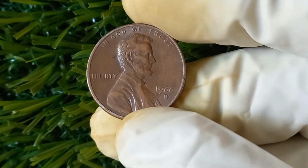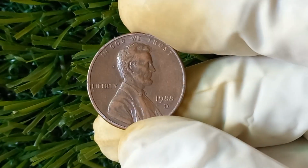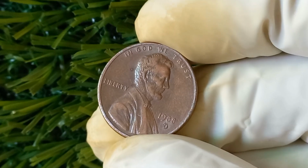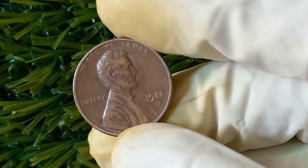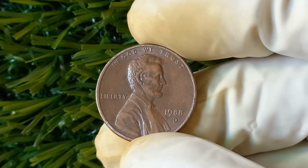Now, before you start flipping over every penny in your house, let me tell you why this particular one is so special, what you need to look for, and how you can cash in if you find it. Trust me, you're gonna want to stick around for this.